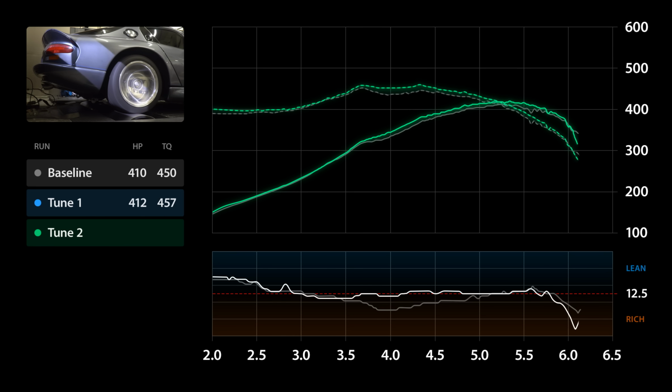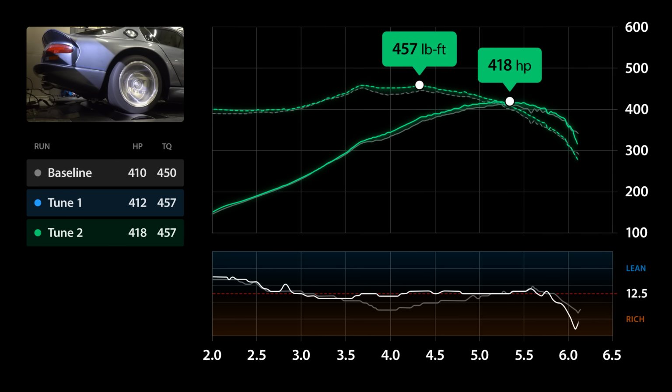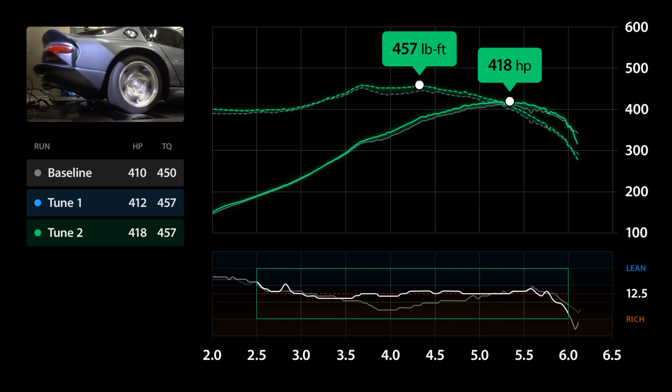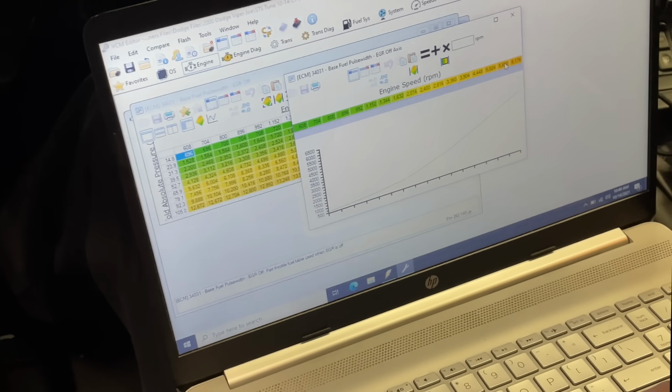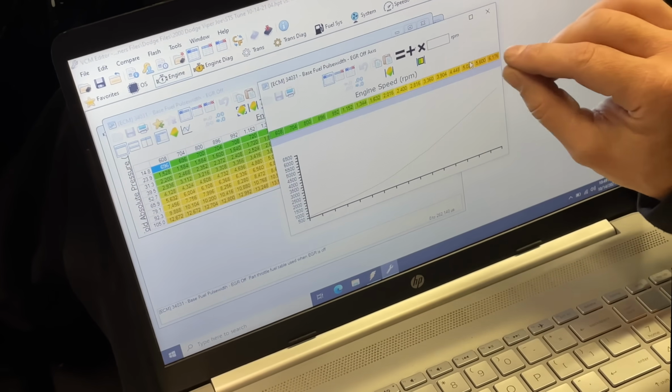This time the Viper made 418 wheel horsepower and 457 pound-foot of torque, and we can see that the air-fuel ratios have been pretty well stitched up along our guideline of 12.5. The idea is to first dial in the air-fuel ratios, or AFRs, then advance the timing, and that's exactly what we're going to do now.